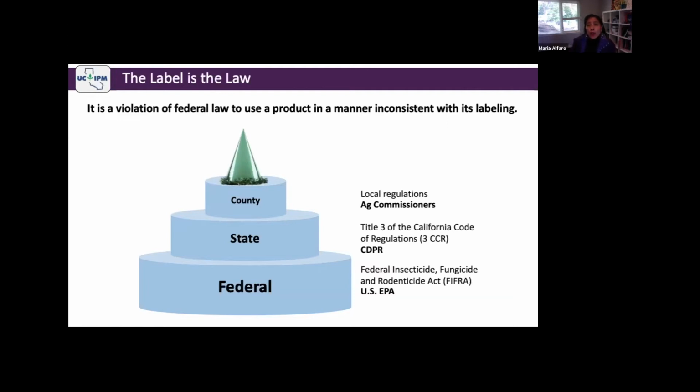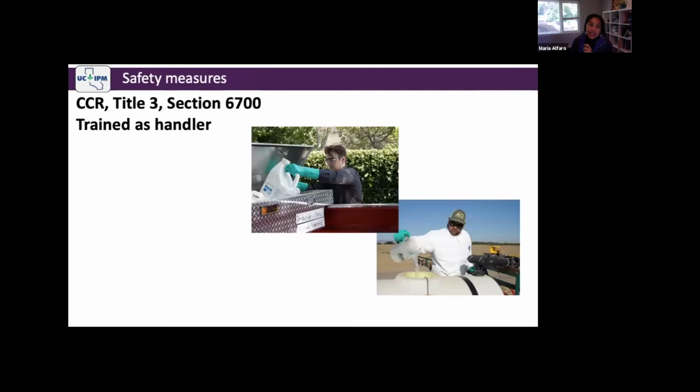So in order for an individual to start handling pesticides, you have to be trained as a handler. Okay, so what does it mean to be a handler? What kinds of activities will you be performing that are considered handling a pesticide? You can go ahead and toss a couple of answers into the chat before I reveal all the answers. So if you're a handler, what kinds of things are you doing with pesticides?